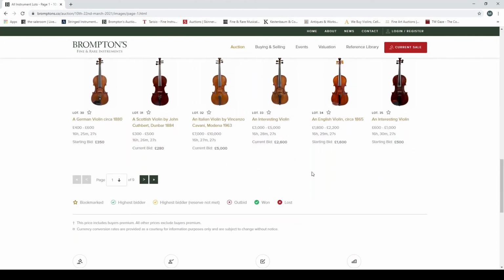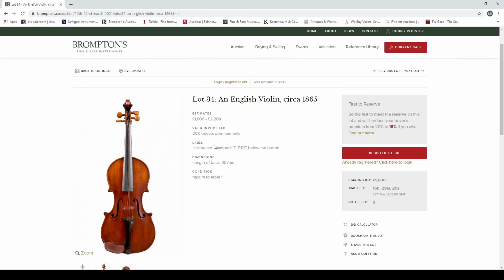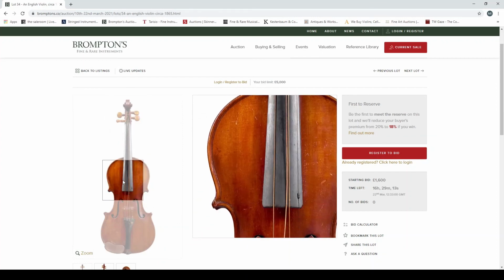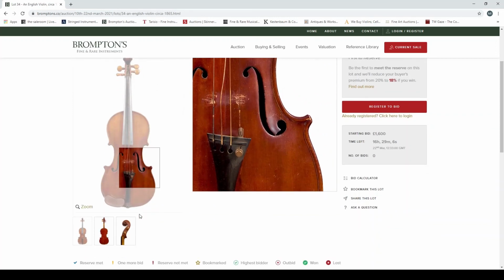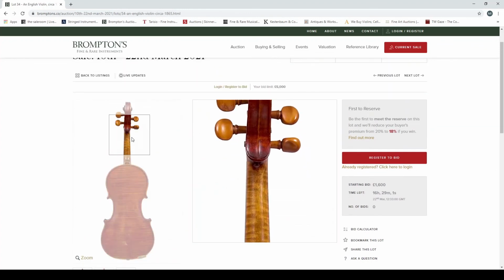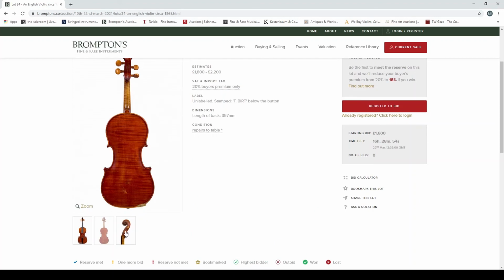Yeah, so if I had to pick a favourite, I think I picked this English violin, circa 1865. You know that I like the English instruments. There's something I just like, the look, the colour, the pegs. It's just got a bit of a glow, this English instrument. I quite like the back, this kind of yellow and red combination between varnish colours, and yeah, I think that's it.